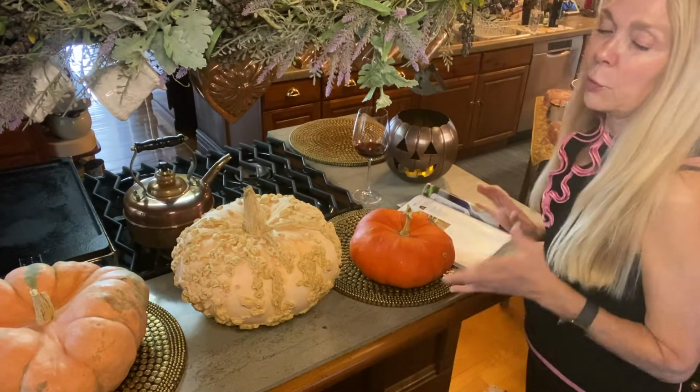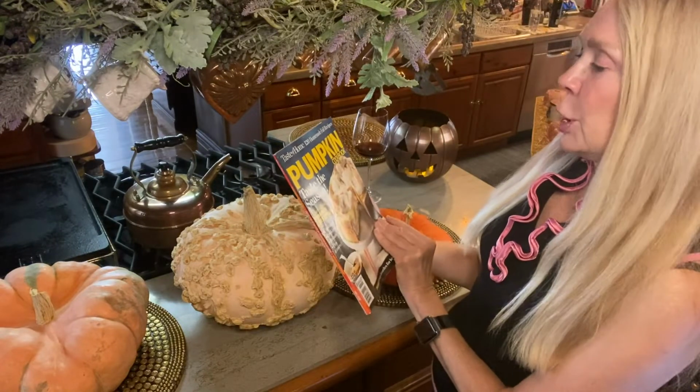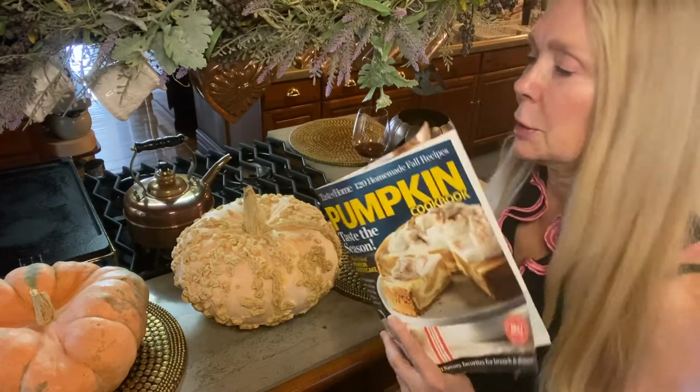So today, first thing we're going to talk about is pumpkins. So Better Homes and Gardens again, cookbook, Taste of Home, fall recipes, and these are all great pumpkin recipes.